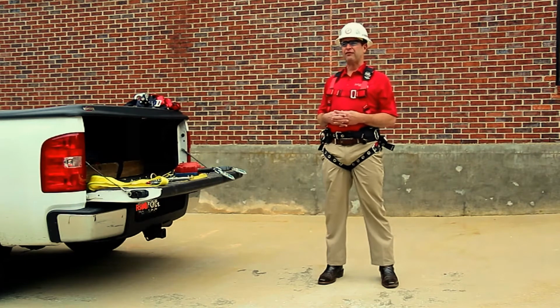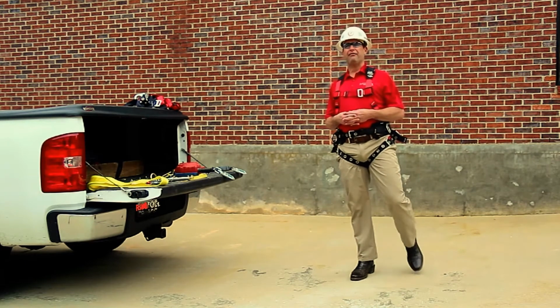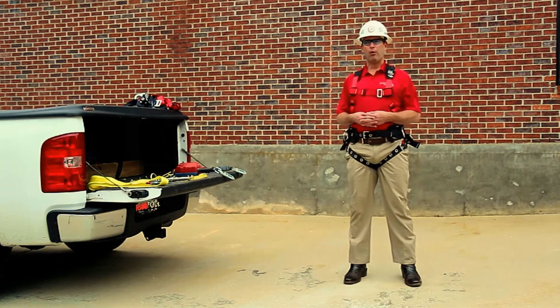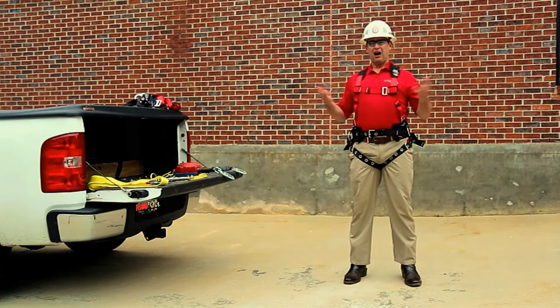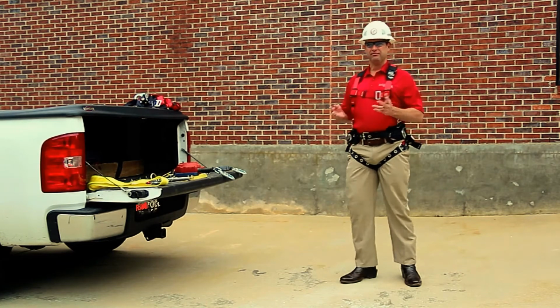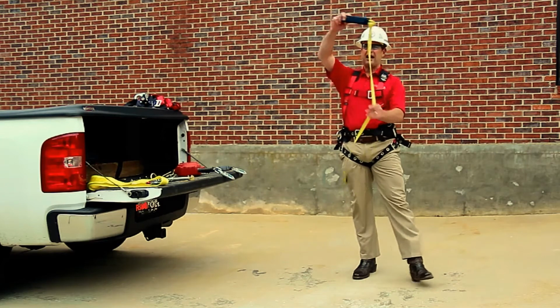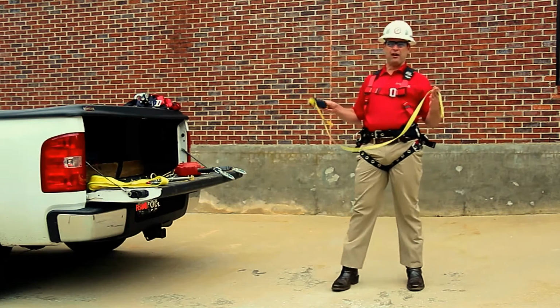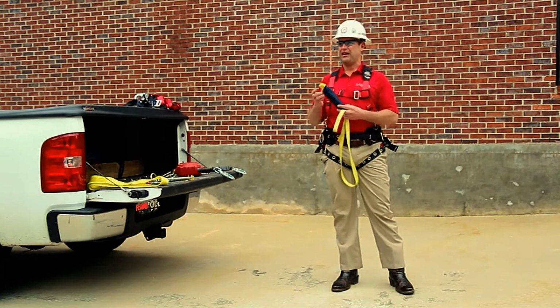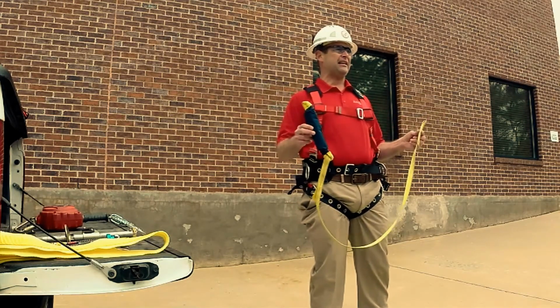The next thing that you have to figure out when you find that anchor point is you need to make sure that you've got enough clearance between that anchor point and the ground. All right, how high do you need to be in order for a standard lanyard to save your life? That is 19 feet. 19 feet for a standard lanyard. Now you're going to hear different numbers from different manufacturers, okay? But the ANSI standard is going to be 19 feet, and this is how we calculate that.